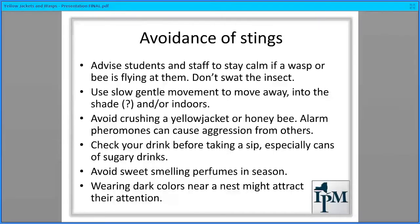To avoid stings, some recommendations here. Advise students and staff to stay calm if there's a wasp or a bee flying at them. Don't swat at the insect because it can be construed as an act of aggression. Use slow and gentle movements to move away from the insect that might be bothering you.